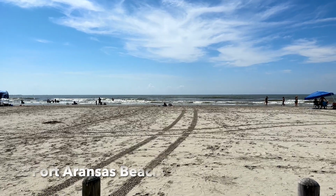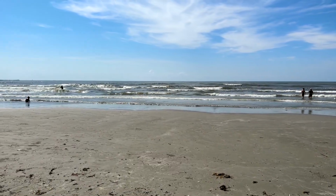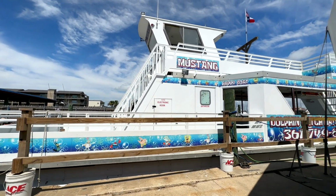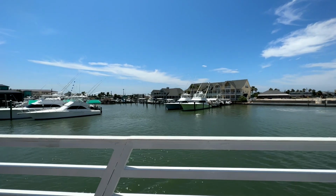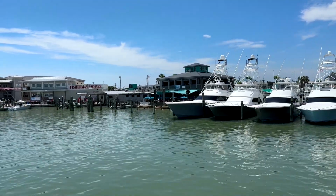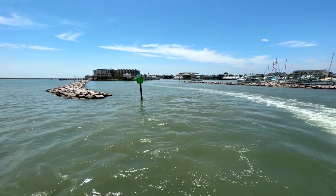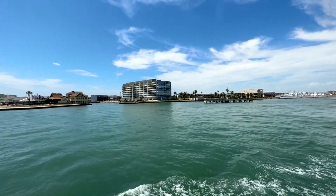We still had time to kill, so we headed to the beach for a while. It was finally time for the tour. I thought we were only doing a dolphin watch tour, but apparently it was also a shrimp tour. The tour goes through the Corpus Christi channel and the Lydia Ann channel. We saw a few dolphins out in the distance, but they kept their distance and never got close.